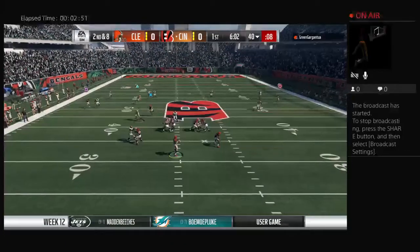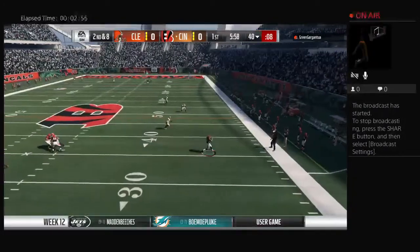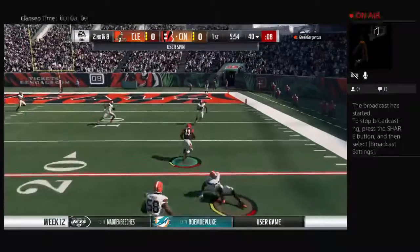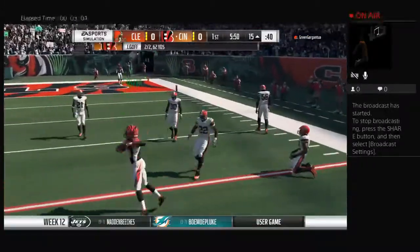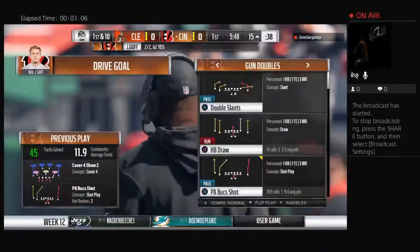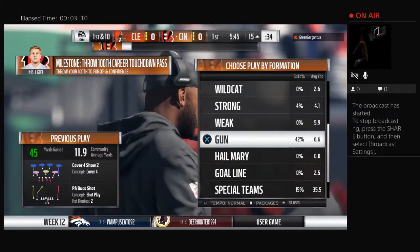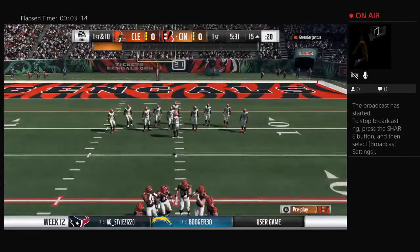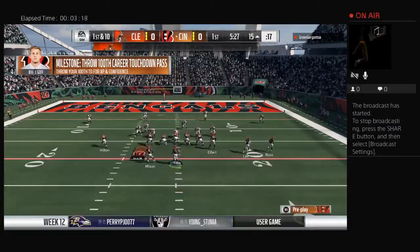To throw on second down is Goff. Eluding the pressure right. Now he's going to send this one deep. Oh, wide open, complete. And he takes this down deep into Cleveland territory. A big play there for Cincinnati. 45 yards. So after that big play, let's see if they can catch their defense maybe on their heels.